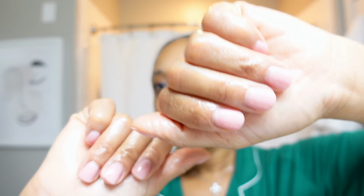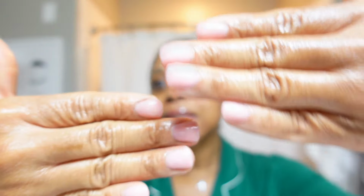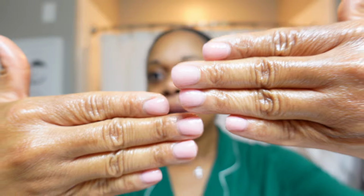Now I went with a really natural pink. It's D&D's 889. I think that's the number. I only know the number, I don't know the name. But I told my nail tech that I wanted just my nails but better. I wanted it to just be a nice light glossy natural pink color.